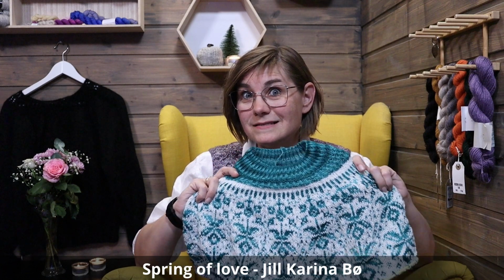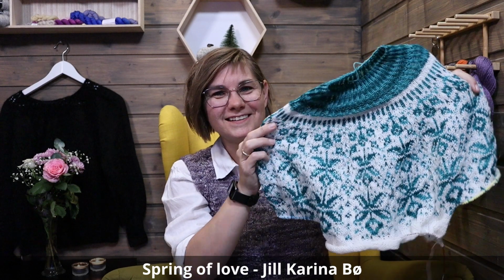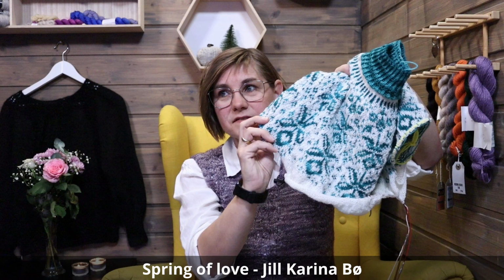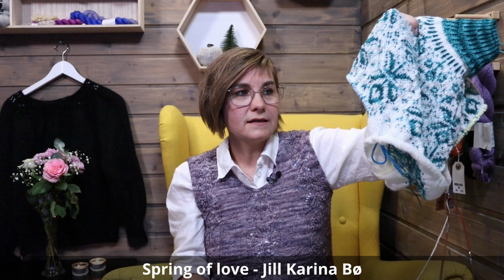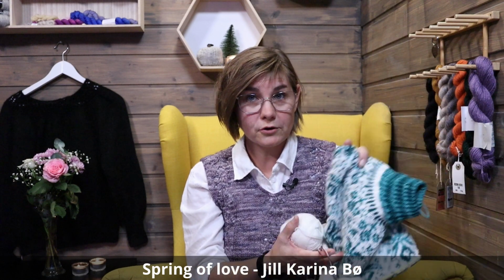So I haven't tried it on yet, so I'm a little bit excited to see if it fits me. I think it will. I am on gauge, which I'm really happy about. That's not often I am on gauge. So it should be fine. And now I'm just going to knit the body, I think, and then I will start on the sleeves. I think, if I'm not remembering wrong, that there might be some color work on the sleeves as well. So, something to look forward to.